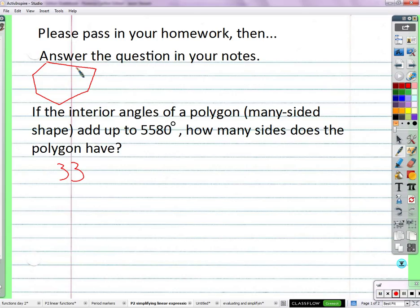Where are the triangles? We broke the shape up into triangles. Okay, so we start here. And then do what? Go across. Let's go across to there. No. To go where? Here? Yeah, right here. Like that? Like that. Okay.